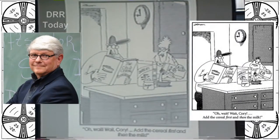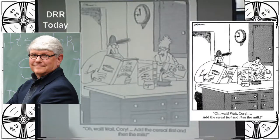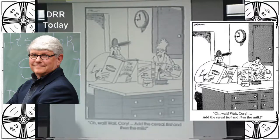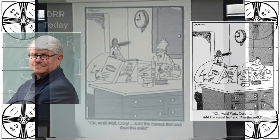There's another example. Cooking. So it says, oh wait, Corey, add the cereal first and then the milk. You see? We see this a lot. People, little old ladies living alone at home. She quits cooking, she quits shopping, and after a while she develops what a geriatrician might call the tea and toast syndrome, where she cooks nothing more complicated than instant tea or popping bread in the toaster. Cooking scrambled eggs is far too complicated. She can't sustain that anymore.